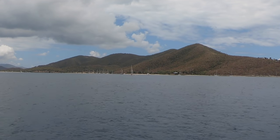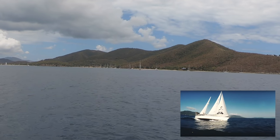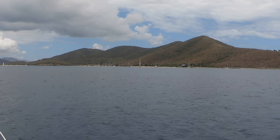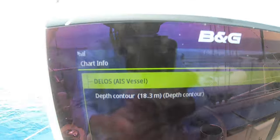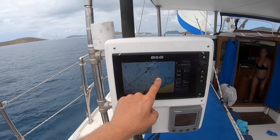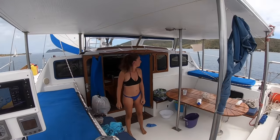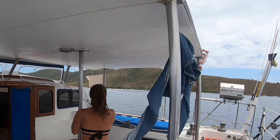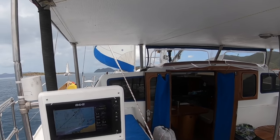Well, that's sailing vessel Delos, the very, very popular and famous sailing YouTube channel. There it is, SV Delos. We're chasing them down. Not really, they're just out here. Can you see the boat? Yeah, their boat's just there. Which one? The one towing the dinghy. But we'll continue on our way, get to our own anchorage.